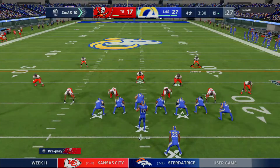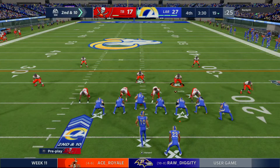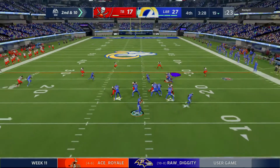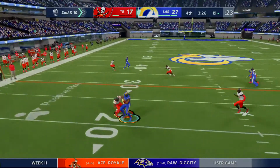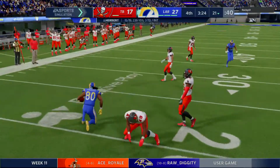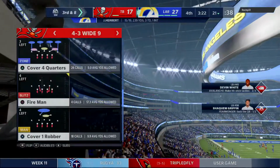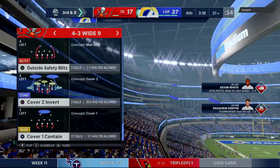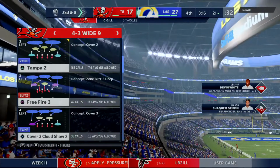So after the run for no gain, here's 2nd and 10. From the shotgun, here's Herbert. And it's a short one here, complete to his tight end. He is taken down at the 21 after a short gain of 2. They do get a couple, but they'll be left staring at a 3rd and 8 coming up.